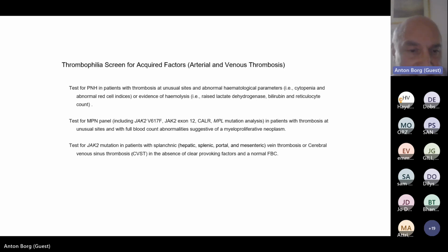Nothing else has been associated in patients with thrombosis in the portal venous system, including the mesenteric veins. And also, if you've got cerebral sinus thrombosis, when there's no clear provoking factor. So usually there's a provoking factor like a sinus infection traveling upwards to the brain, injury, and so on.